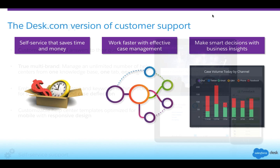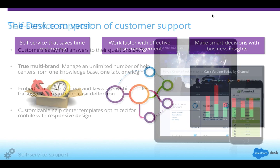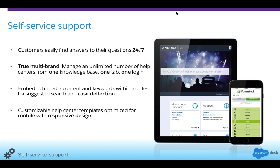Lastly is, again, giving you, our customer, the ability to get insights on your customers. And that means a very, very robust reporting portal. So let's go ahead and dig in a little bit more detail. I talked about self-service, right? This is a way for you to easily have your customers answer questions themselves 24/7.